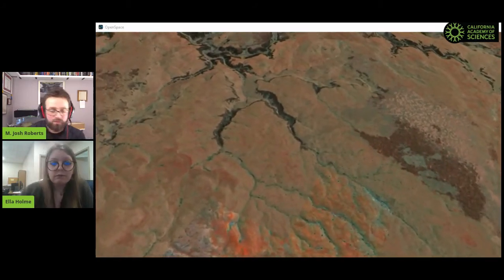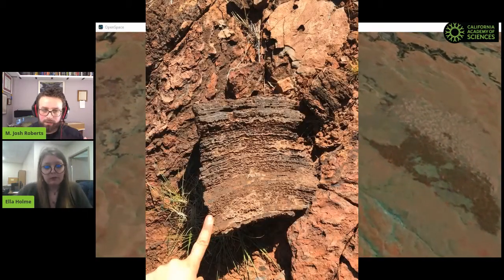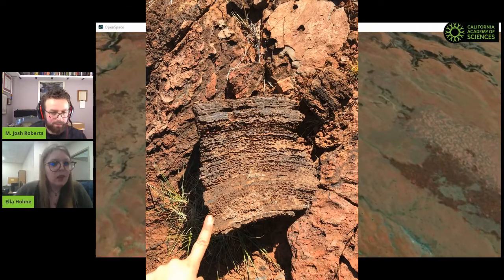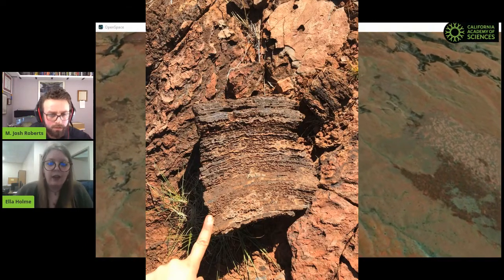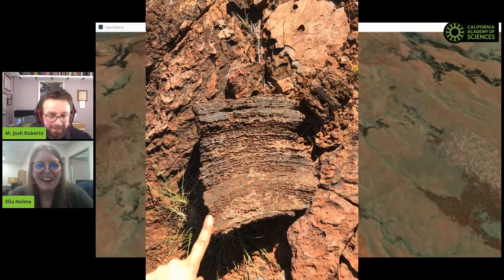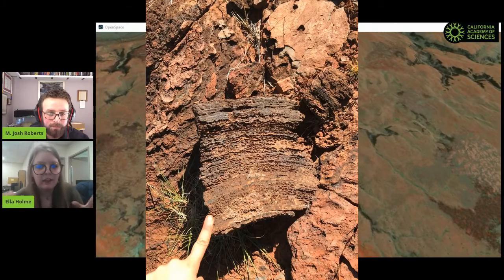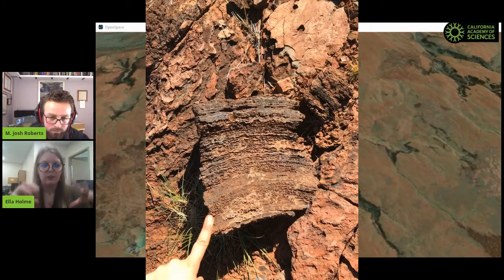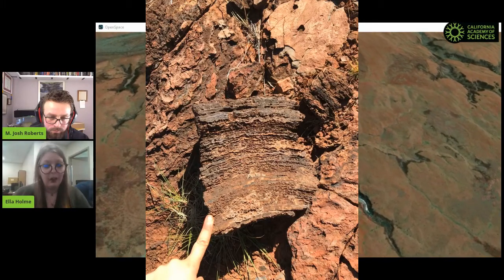So let's pop up that first photo, because this is a fossil, but it's not going to be a dinosaur bone or something like that. This kind of life wouldn't leave big fossils like that behind. So if you can see there, that's my finger for scale, this looks like a pretty much normal rock, but if you look closely, you can see that it has these wrinkly layers going through it.